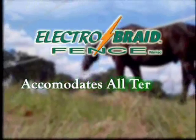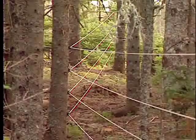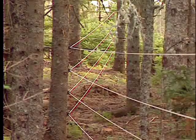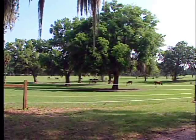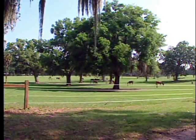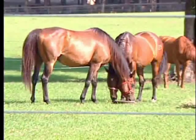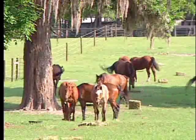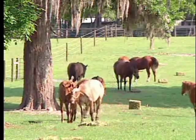Electrobraid accommodates all sorts of terrain. Streams are easy to cross, even a wooded environment. It's all very open, and it's a different look than the board fencing, but it's a very clean look. We're looking more and more to open things up. Horses are much happier when they've got a more open concept, open view. They're a herd animal. It gives them that feeling that they're a part of the herd. Very, very important from a behavior point of view.